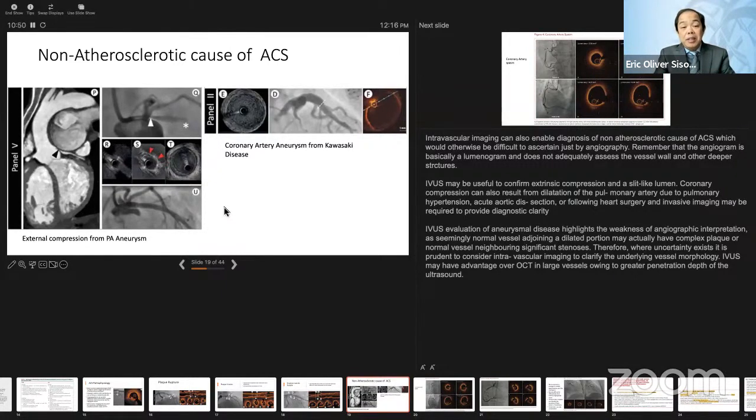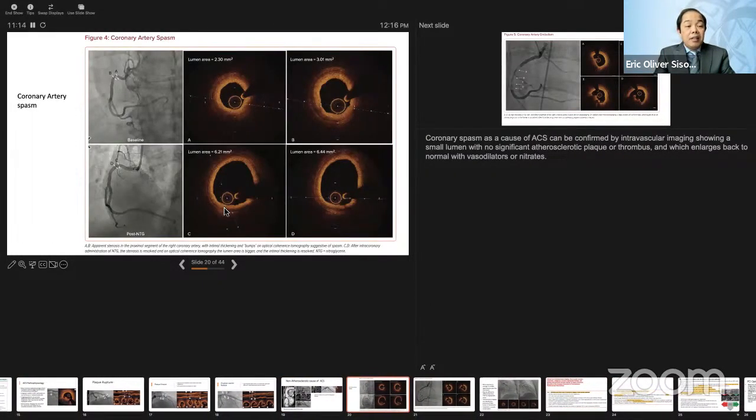Another example is in panel 2, where you see a coronary artery aneurysm, which also can present with ACS. You may sometimes miss this during the angiogram and think that there is no significant stenosis, but there might be complex lesions hiding inside that aneurysmal dilatation. Other causes like coronary artery spasm are very well seen using intravascular ultrasound, and you will see that there is no significant atherosclerotic plaque, and it is just a spasm which was relieved by administration of nitrates.